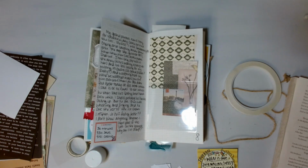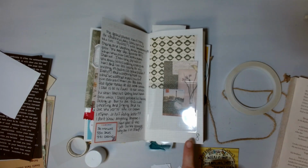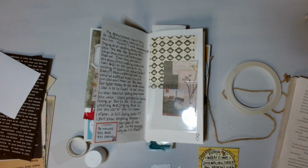This says I need to use a journaling supply I haven't used in a while. So I'm going to use a marker and color across the bottom here because I forgot till now. So that's what I'm going to do.